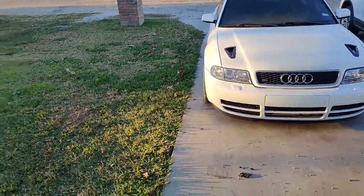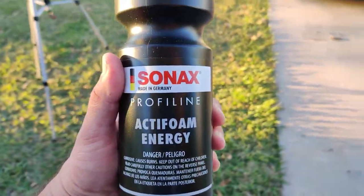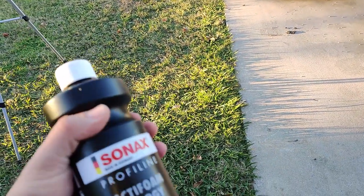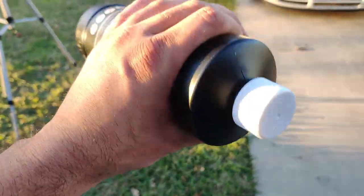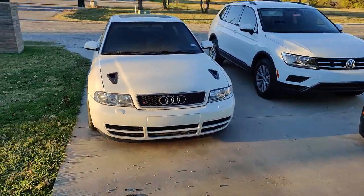Basic products that I use, I don't go over the top. This one right here is just my Sonax Active Foam Energy. It's just a really basic soap. I get a lot of these products through mystery boxes through Detailer's Domain. I highly recommend doing that.